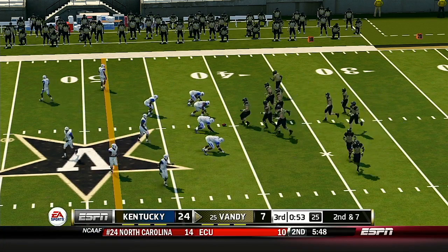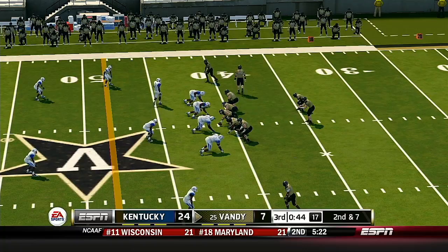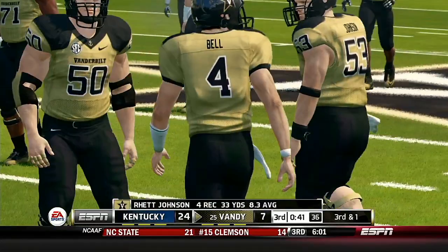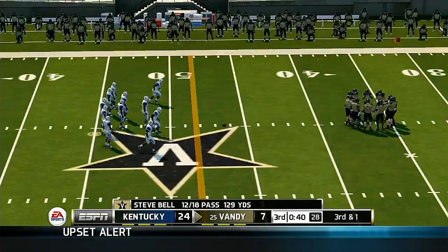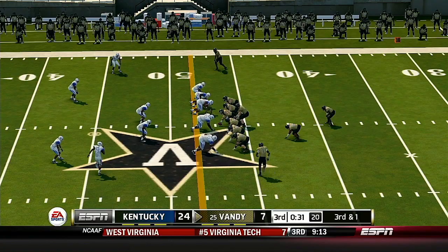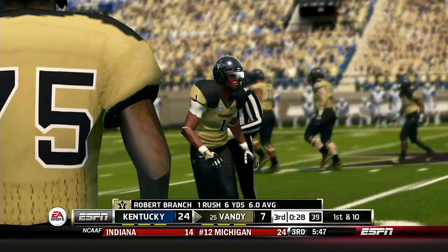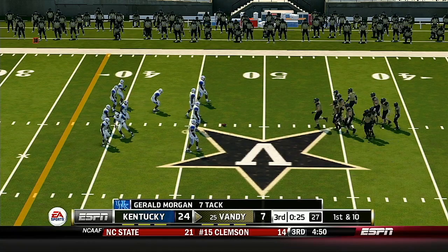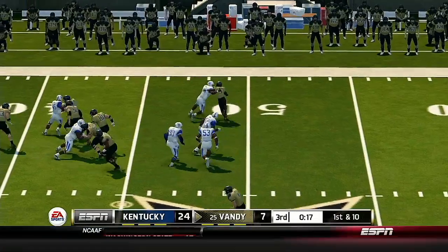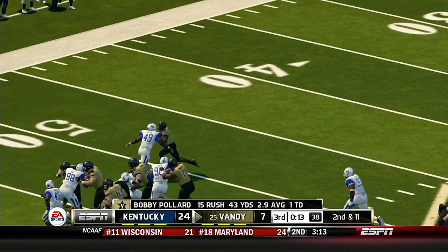From their own 41-yard line, second down. He goes out of bounds, right around the 46-yard line. First and 10. Ball on the 47. And he's taken down at the 49-yard line. Loses two on the play. That'll bring up second and 11.